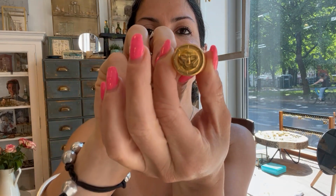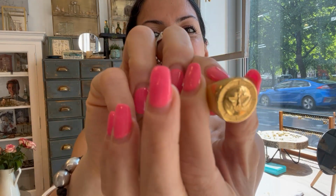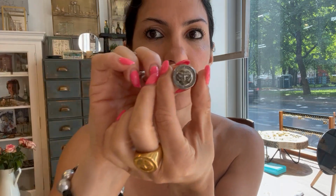We have this cute face of the sun. Can you see the face in gold color? And this one is in silver. This is actually at a very reasonable price right now on my website. It's on sale. You can check the outlet on my website and you see the prices.